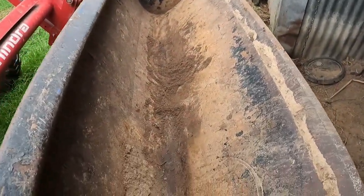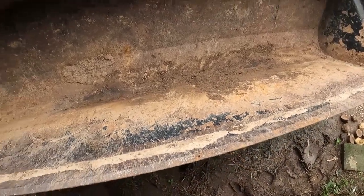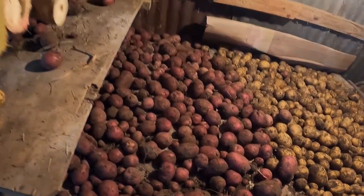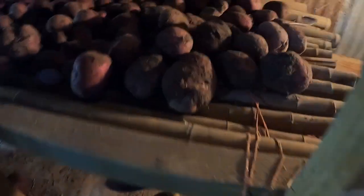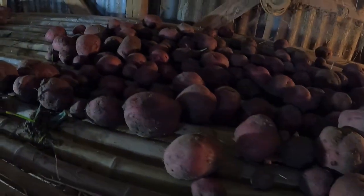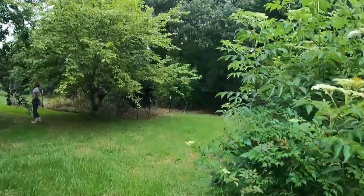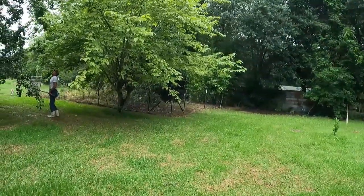All right, tractor bucket's emptied out and all the potatoes have been put up. So here's a little look at them. I know it's hard to see because it's not real good lighting here, but it's kind of almost a basement storage area. Just the way it looks in here, it's dark. Y'all hear those rain frogs calling?